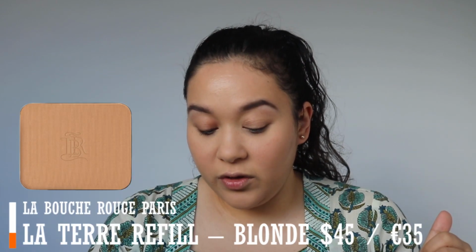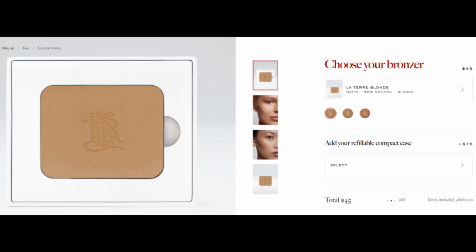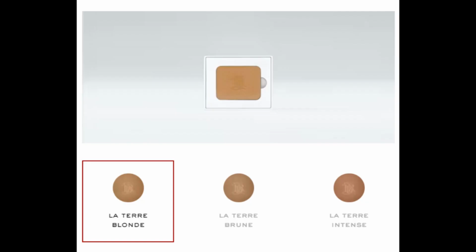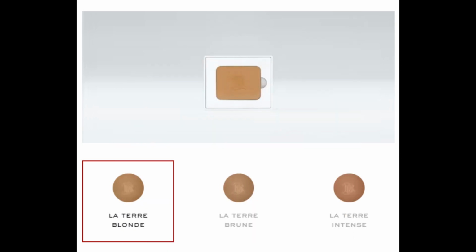Okay, so I think it's best to start with a bronzer because right now I'm just wearing foundation, powder, and my eyebrows. Let me check the website on what I paid, which bronzer I have. So I got the bronzer in Terre. It's a matte bronzer with 96% of natural ingredients. There are 3 shades. There is the blonde bronzer, there is a medium shade called Terre Brune, and there is a deeper shade called Terre Intense.